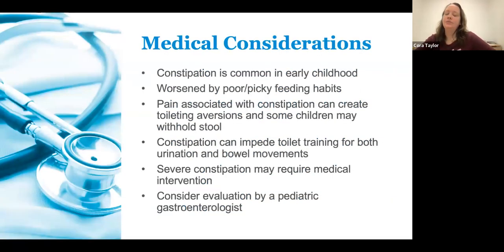Before we really dig into some of the behavioral strategies, I also want to note that there are some medical considerations related to toilet training that need to be considered. And the most prominent one is constipation. Constipation is very common in early childhood in general. And we know that autistic children, our children with autism, often have higher rates of gastrointestinal problems relative to children who do not have autism. So in the general population in very young children, it's up to about 15% who are going to have constipation. So that's a fair number of children. And generally the onset of constipation is between the ages of 2 and 4, so right around the time that we're working on toilet training.